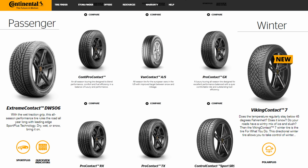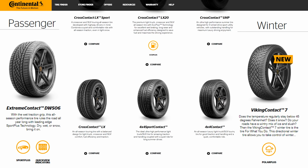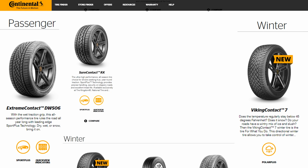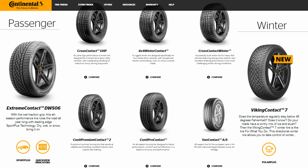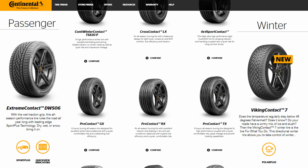And what would be the Continental recommended tire for the new K5? The ExtremeContact DWS 06, and the VikingContact 7 would be the winter recommendation. Winter's coming up, guys. Book your appointments, get your winter tires on before November, so in case there's a snowfall, you'll be good. Do not be a road hazard to everyone around you. Yes, do not cause traffic on the 401.